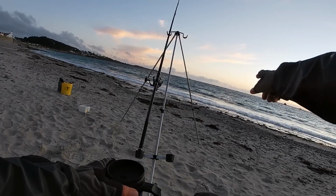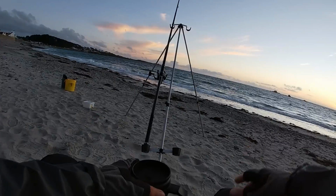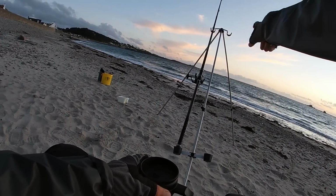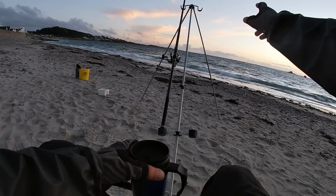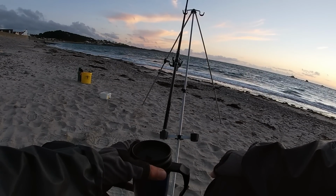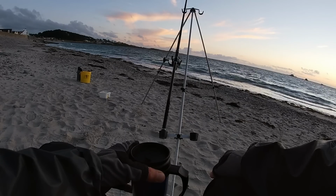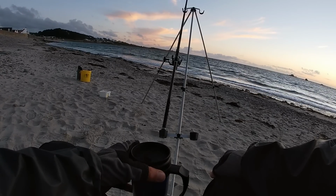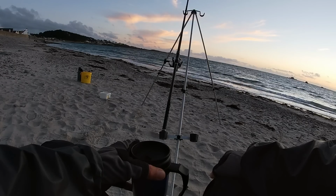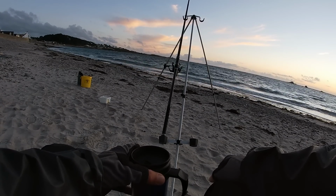Now as that tide's pushing up, I don't know if you can see on film, but there's a bit of weed on the beach here. And it's just floating around in the shallows. Further out it doesn't seem too bad. There is a bit of weed about, but it's definitely nothing major. So we'll just see what happens over the next half an hour or so. Hopefully I can show you another fish or two.